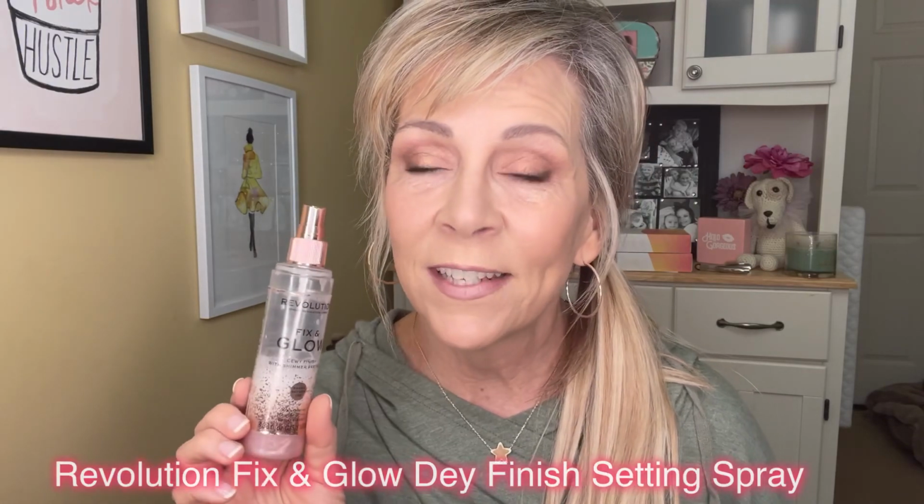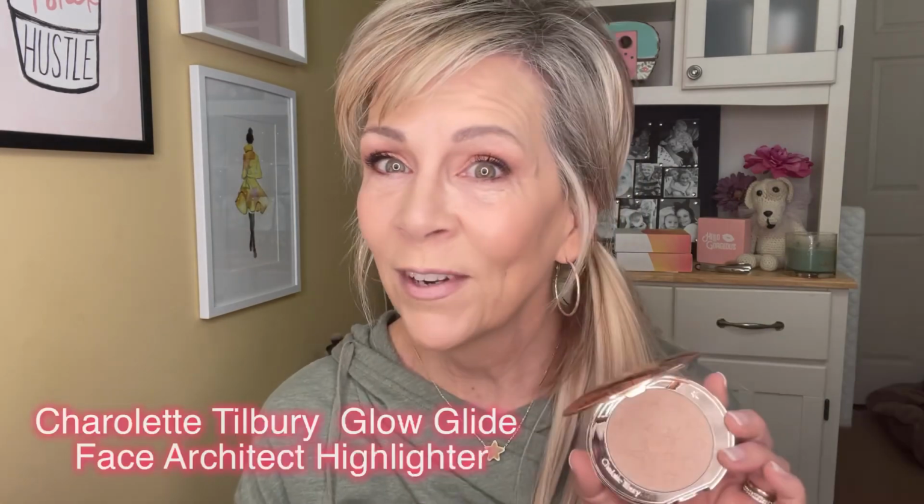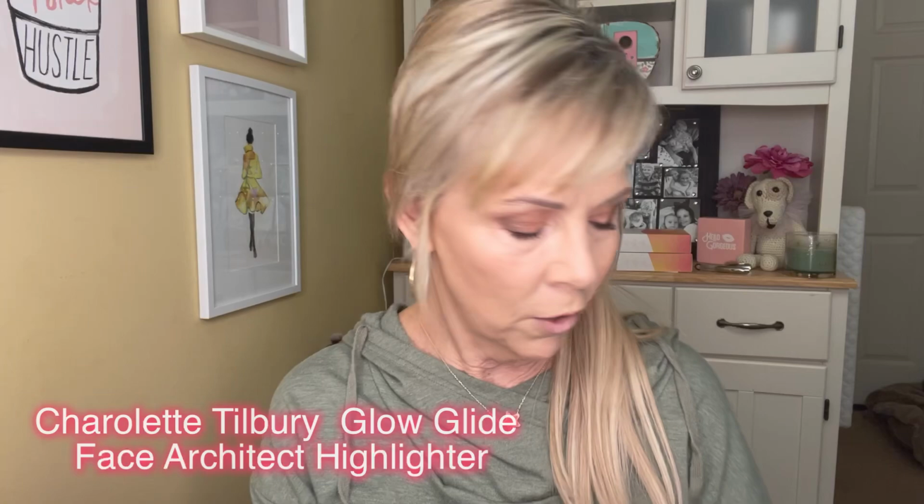Y'all know I love this. I went ahead and did just a little bit of setting this with this, so that way it's not going to move. However, we are going to come back. Remember, we got Charlotte Tilbury. This stuff is beautiful. I love it on the skin. It's called Hollywood. This is what the box looks like that it comes in.